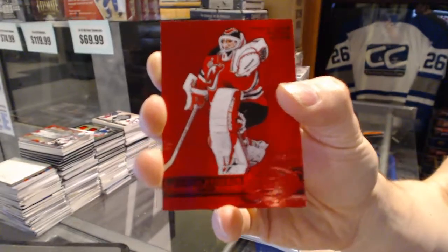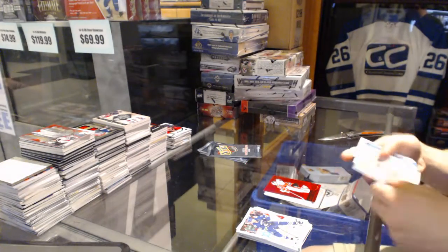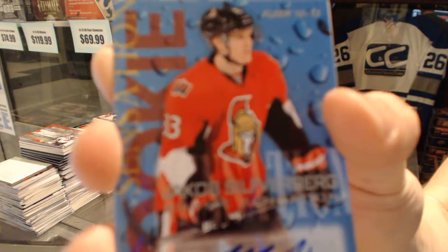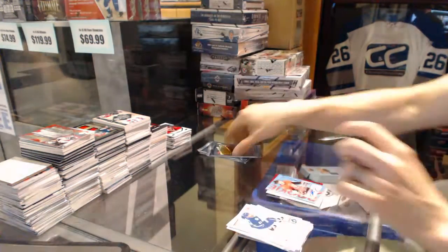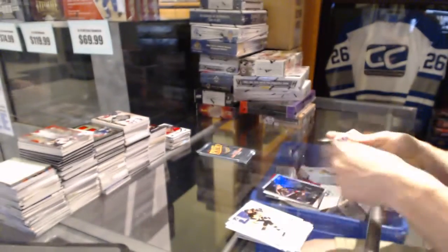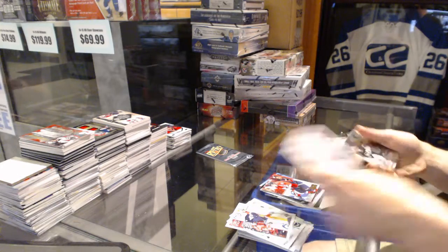PMG Ruby out of 100 for the Devils, Martin Brodeur. Rookie Sensation Autograph for the Ottawa Senators, Jakob Silfverberg. Flair Showcase for the New York Islanders, John Tavares. And a retro for the Capitals, Alex Ovechkin.